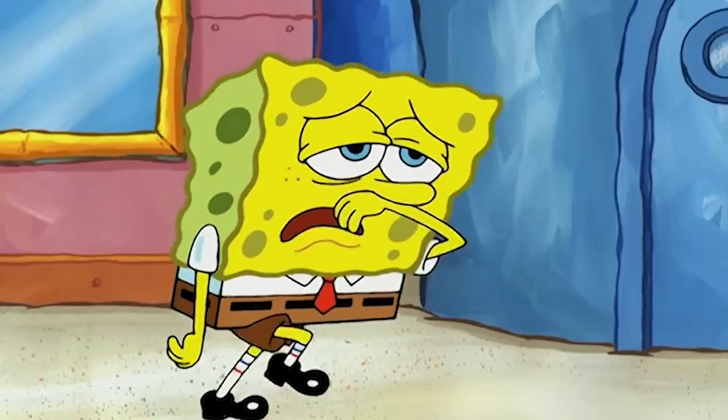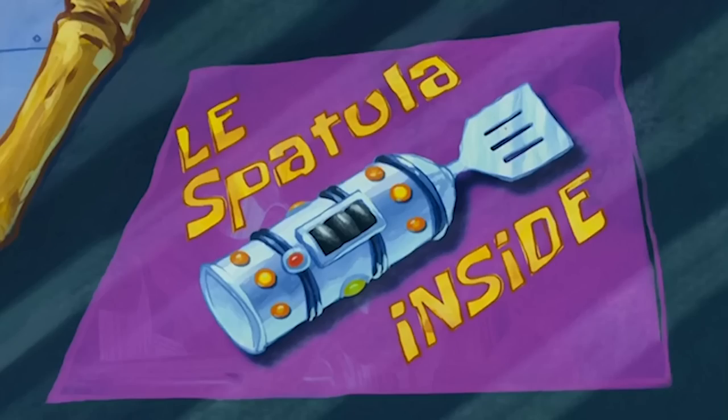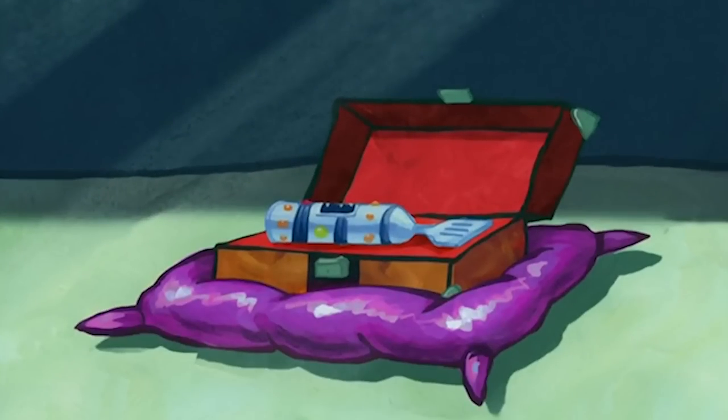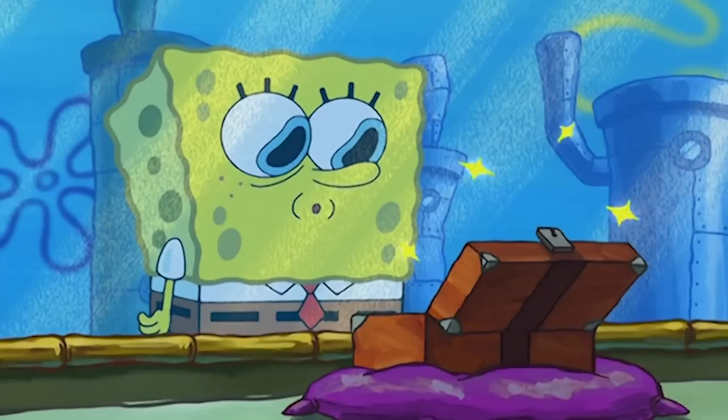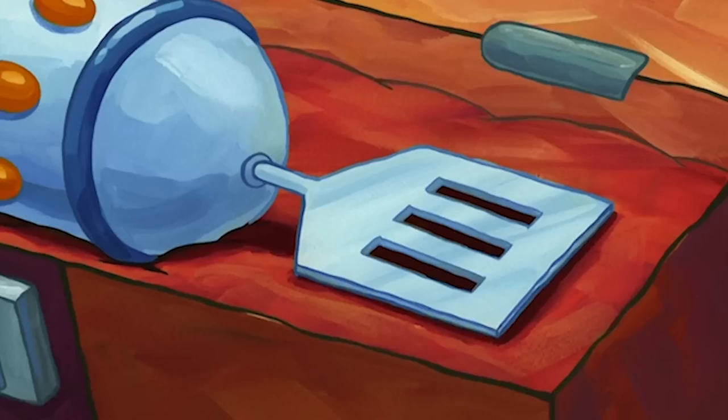Replacement spatula. How could anything ever replace... Hey, look at that! Ooh! So shiny. Oh, those lines, so sleek. What am I talking about? I don't need this. Maybe I do need this.